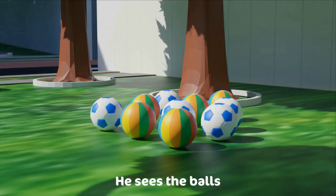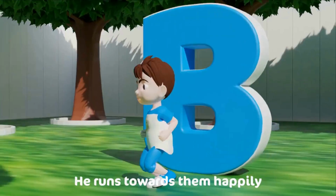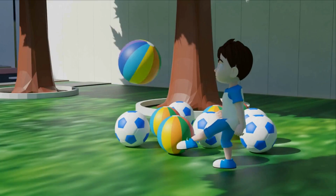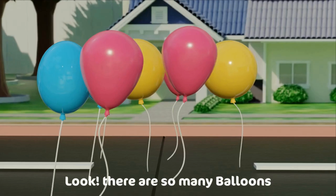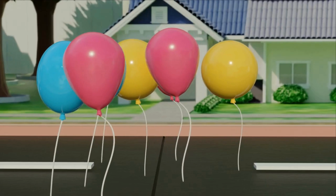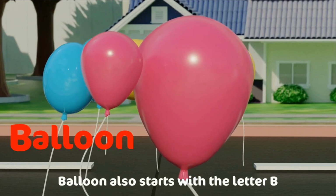He sees the balls. Ball starts with the letter B. He runs towards them happily. Baby starts playing with the ball. Look, there are so many balloons. Balloon also starts with the letter B.